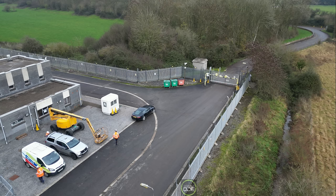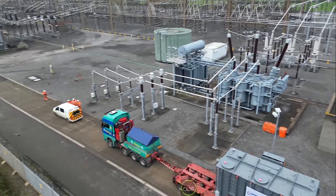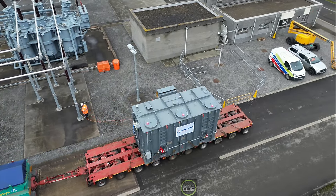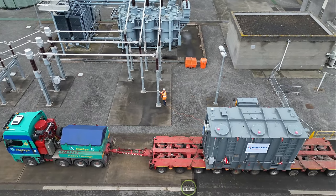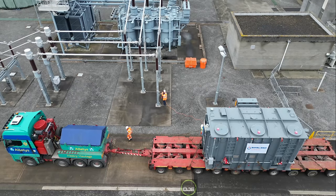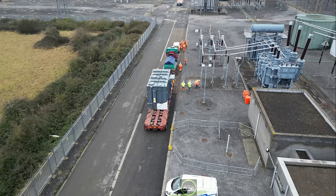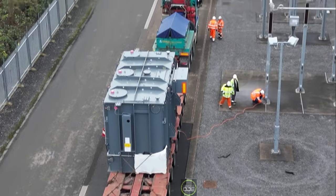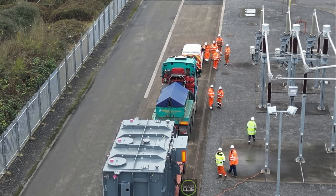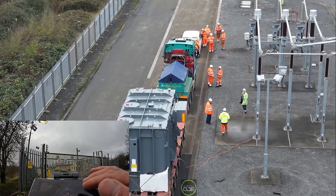Is he coming to have a chat? Don't think so. Looks like they're connecting something. No doubt the police probably will end up driving up here to have a word shortly. Who was he? Was it you I spoke to before? I spoke to you already? Yeah, it's okay over there. It's fine, mate.